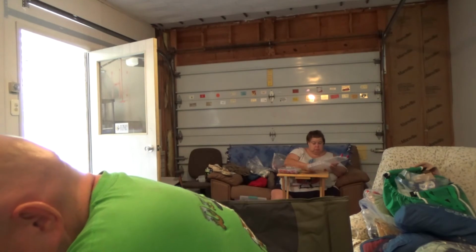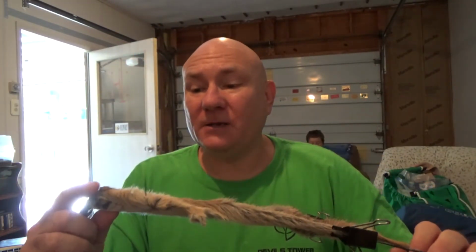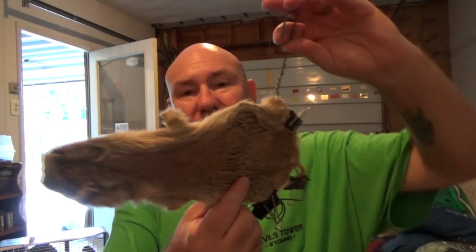I did trap 1 prairie dog, and here he is. I did have a hanger with me, amazingly, because I didn't have anything to stretch it on. I'm surprised. But I did have this hanger with me. So here's the prairie dog. As a matter of fact, it really looks a lot like just a squirrel. They're a little fatter than squirrels and their tails are different, but they kind of remind me of a squirrel. So anyway, here's a prairie dog.